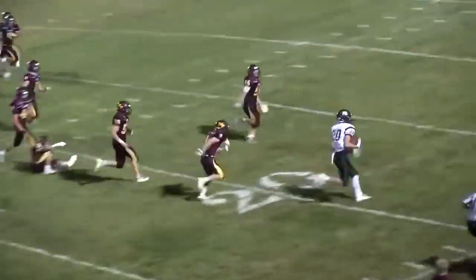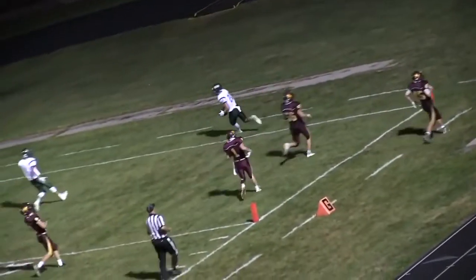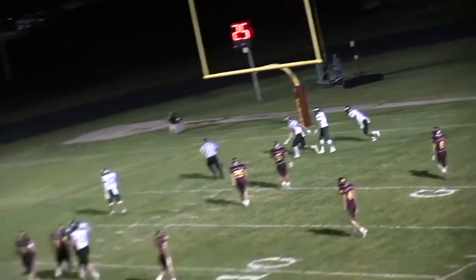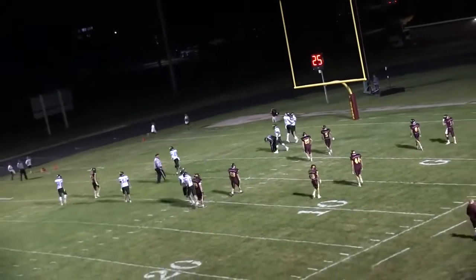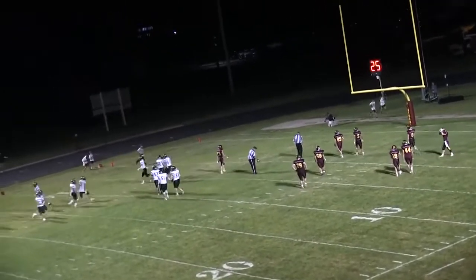There's Warner. There's Warner near side at the 20. He's loose at the 10, and he will walk it in untouched. 6 for the Dutch. Touchdown, Pella. A 27-yard strike from Ryan Mace to Warner. And the scoring frenzy continues in Mount Pleasant.